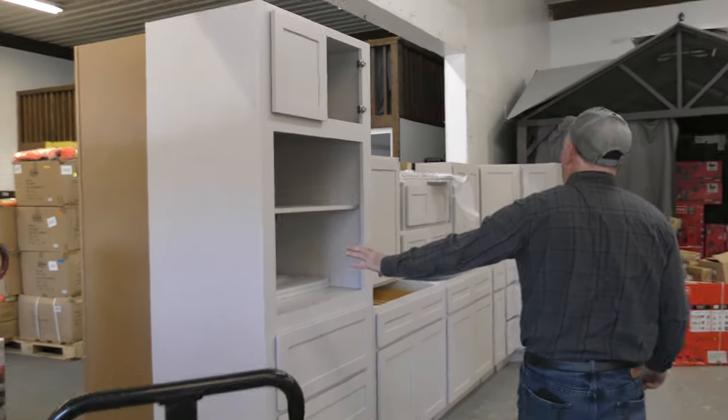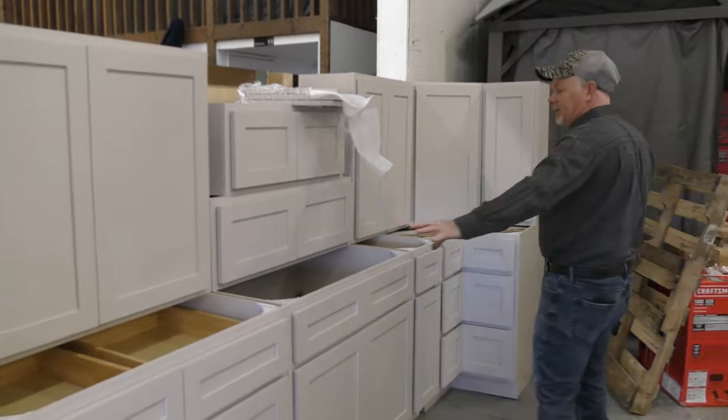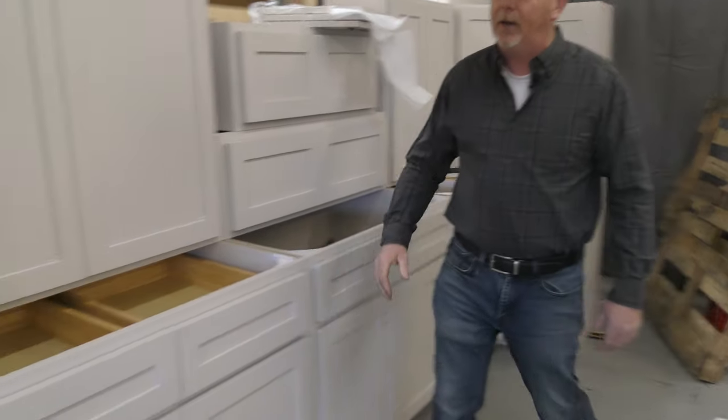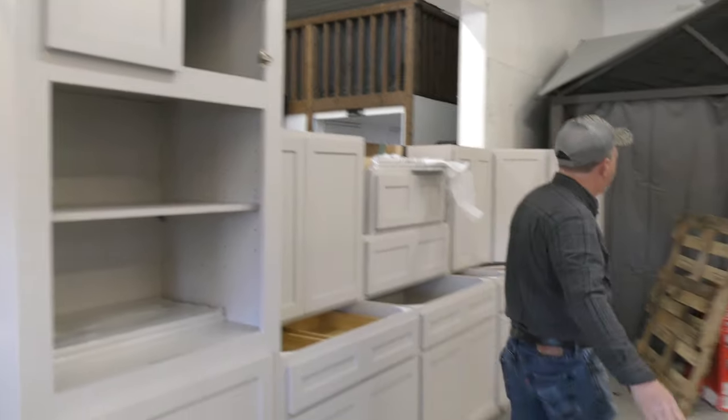Folks, we are loaded with kitchen cabinet sets. Really nice kitchen cabinet sets, three drawer corners in them. Look at the size of the pantry that comes with this thing. Huge pantry right there. Let's walk down through.